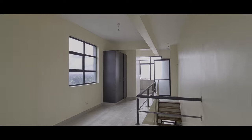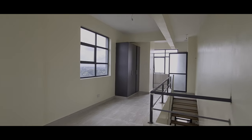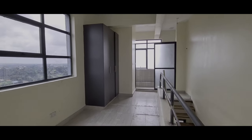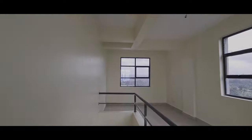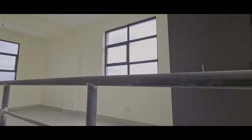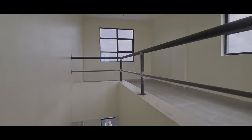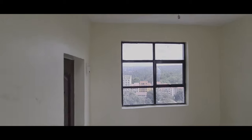So that is the bedroom area. This is where you're gonna put your bed. I know there's no door, but it's nice. You don't need a door in a studio, so I don't think you need a door to go to the bedroom here. So it's nice. Let's go and see the exterior.